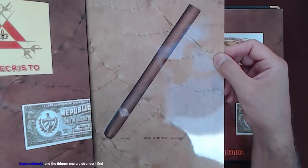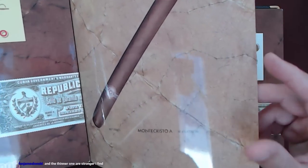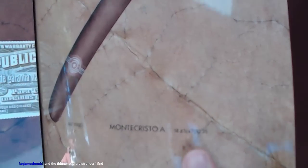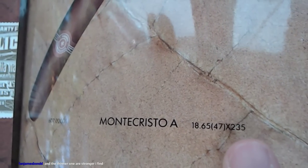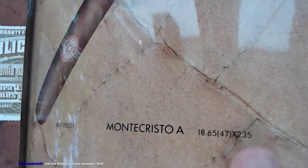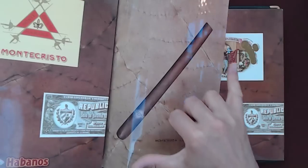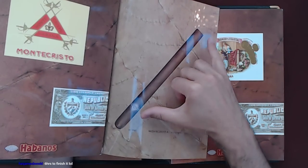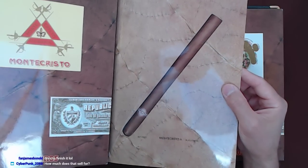This is one of the largest cigars that Cuba produces. Check out the size on this. The gauge is a 47, and its length is 234 millimeters, so 23.5 centimeters long. This baby takes a good couple hours to smoke.